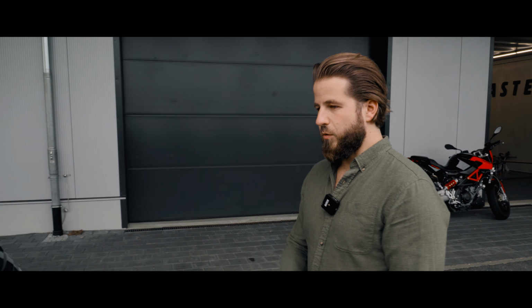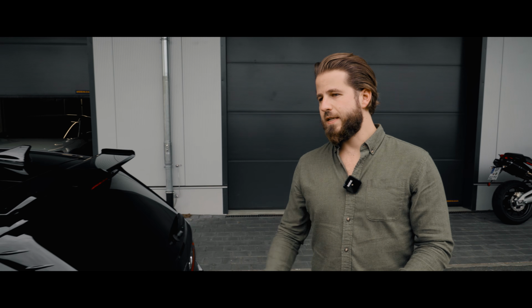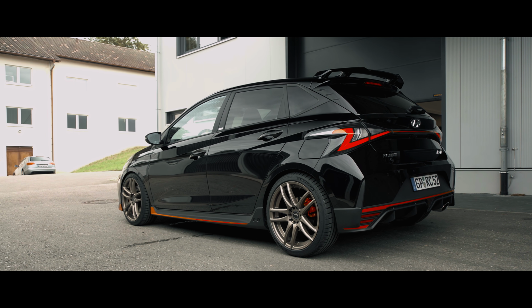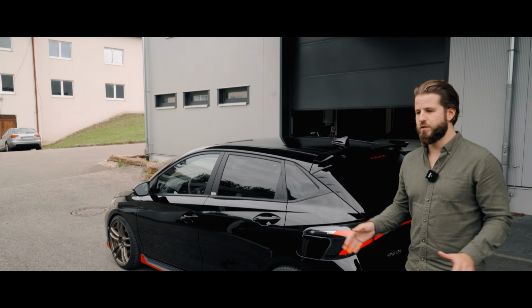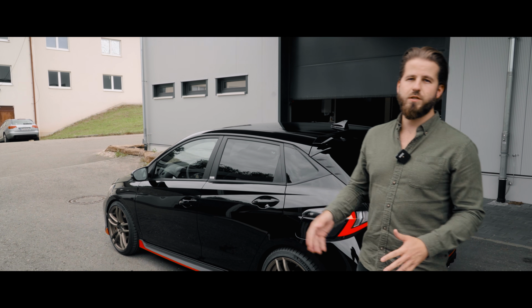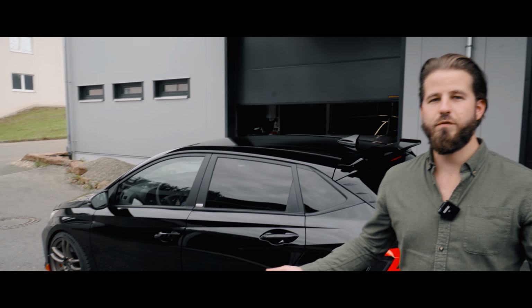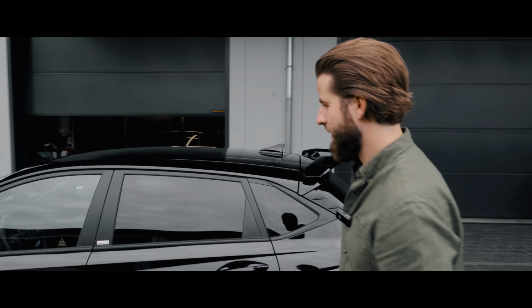So right now the car is basically completely stock except for different rims and an Eibach suspension, which we already installed. But except for that, completely stock. It has around 1,000 kilometers, so we are already able to push it a bit, which means let's get in the car, go for a drive, and see how it compares to the bigger brother.